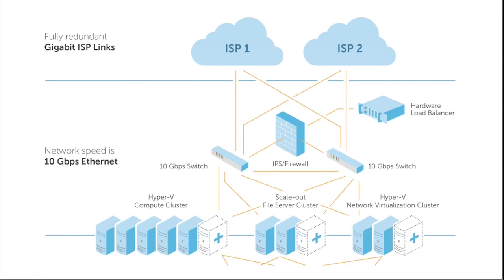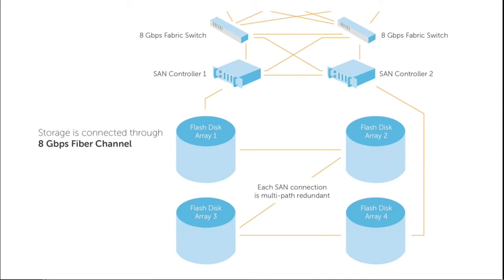Excellent. Thank you. Again, as we get to the back end of the compute, we have redundant fabric switches. They're fiber channel switches. Multiple paths from each switch to the controller and through the compute. You can see a little bit of a spider web of paths. This is a pretty realistic representation. And then to the storage, which has multiple controllers, and each controller has multiple paths to the flash disk arrays.